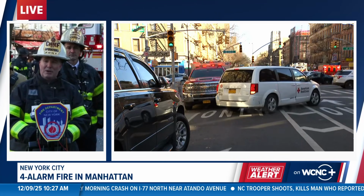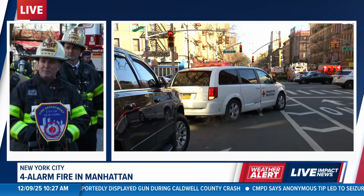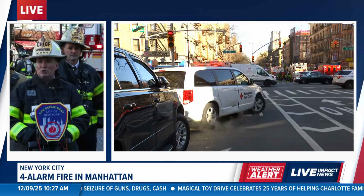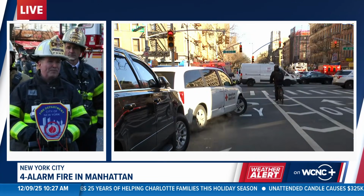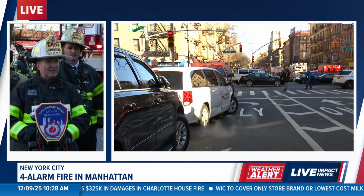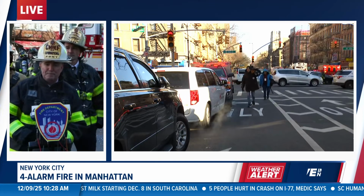We had a heavy collapse of the roof space into the top floor and also of the parapet wall into the street. The parapet wall is the extension of the exterior wall above the roof line. As you can see, we have a collapse zone set up not only in the street, but on the roof and inside those apartments. Right now, we will be going under control shortly. We will maintain a watch line of presence on this scene throughout the day. At this time, I'll turn it over to Chief Miano to speak about the injuries.